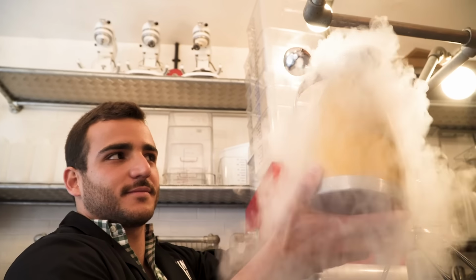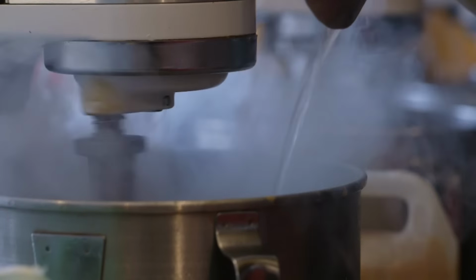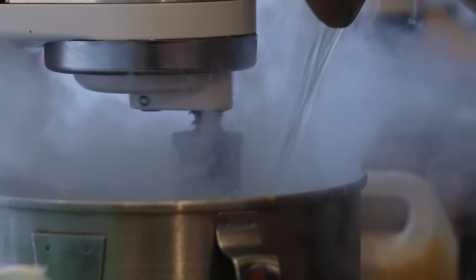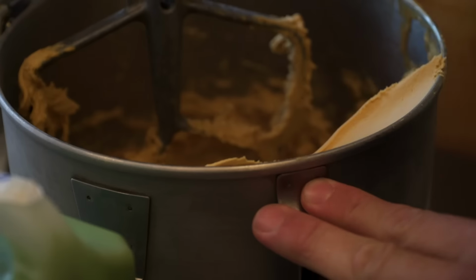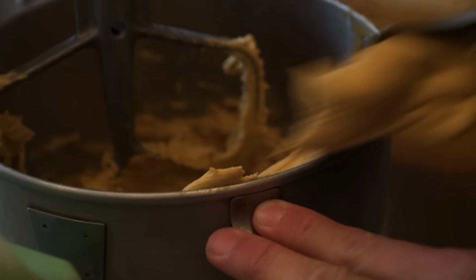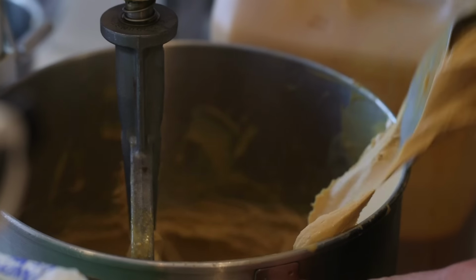What we're going to do is just take the liquid from this tank. It's very cold, it's almost minus 200 degrees. The benefit of it is to freeze the liquid base and make it ice cream very quickly. Regular ice cream takes about 2 hours in machines to get frozen. With this one, as you can see, it's very, very quick. From a liquid base to ice cream in about 20-30 seconds. The fresh bases are made every single day, and then we'll make the ice cream to order.